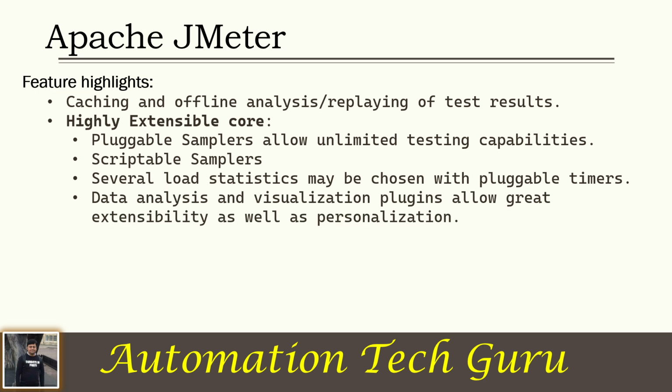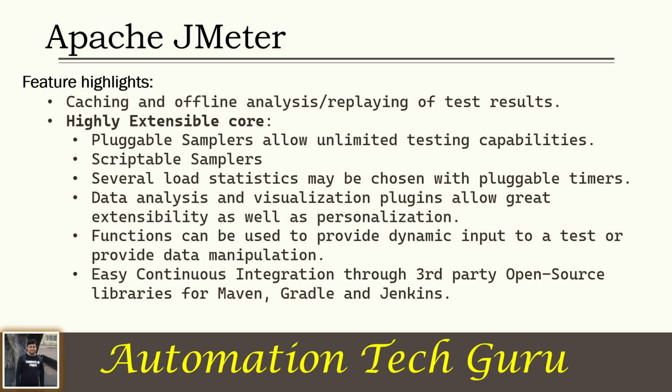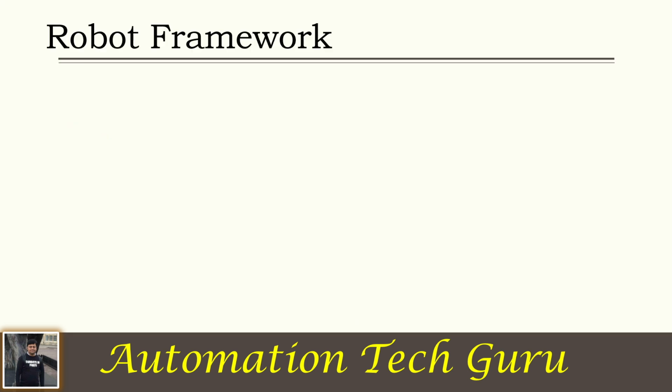Data analysis and visualization plugins allow great extensibility as well as personalization. Functions can be used to provide dynamic input to a test or provide data manipulation. Easy continuous integration through third-party open source library for Maven, Gradle or Jenkins. If you want to learn more, you just go to the website https://jmeter.apache.org.